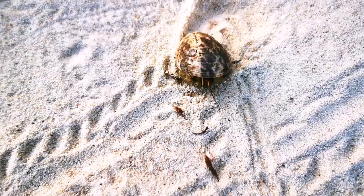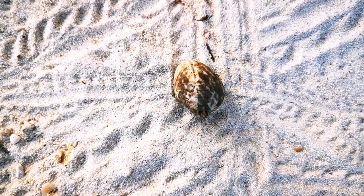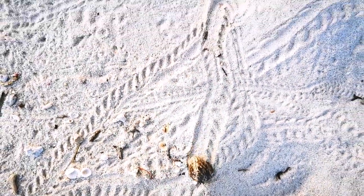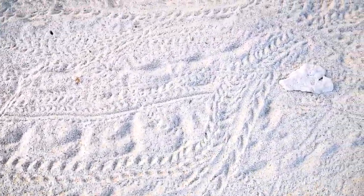Show us how you do this design. Look how he makes the design. Of course, not on purpose, but it's adorable. Look, you would think the entire area was done by some antique designer.